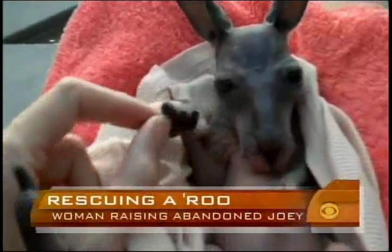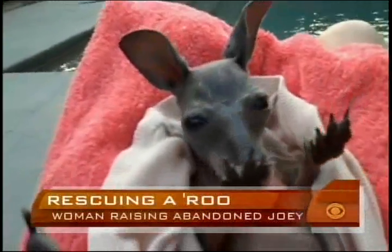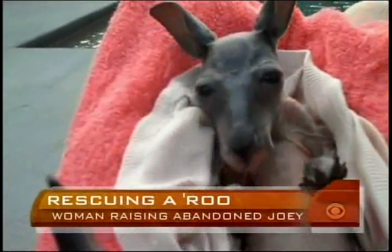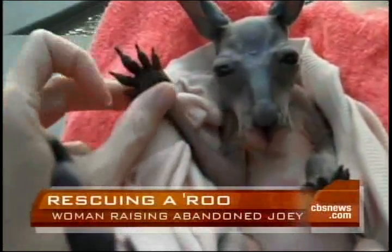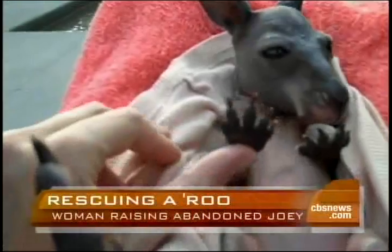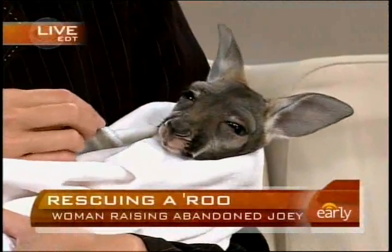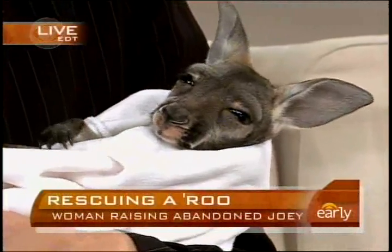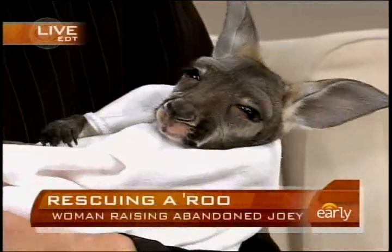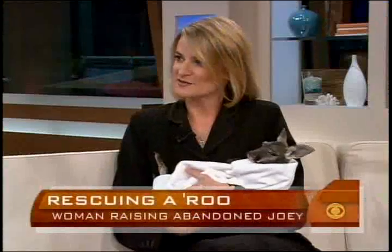Well, how big was he at that time? His head was about the size of a man's thumb. So he was teeny-tiny. He weighed 500 grams. Only 500 grams? Which is a pound. Yeah, about a pound. Wow. And he was unable to thermoregulate. So it was very important as soon as we found him to get him as warm as possible. So what I did was I cut off one of the arms of one of my sweatshirts, put him inside of it, kept him close to my body because body heat is the best way to keep them warm.